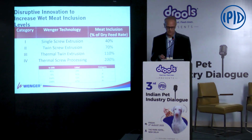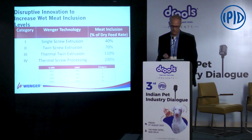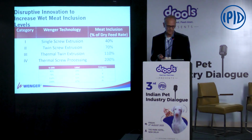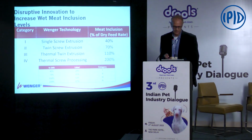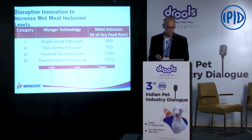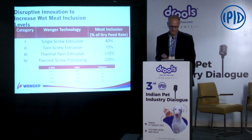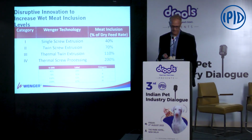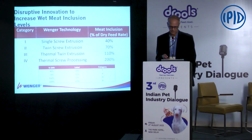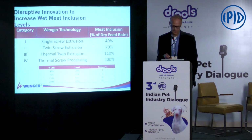And to relate that to the label, if you look in the lower right corner, you can see how that conversion might look on a finished product category. So as a percent of the total in the bowl, per se. So moving through category two, up to 70% meat inclusion, category three, up to 110%. So when we say 110%, that's more than a 1-to-1 ratio of meat inclusion to dry ingredients. So in other words, a fresh meat slurry inclusion to the dry recipe would equate to roughly about 52% on the label or being declared on the package.